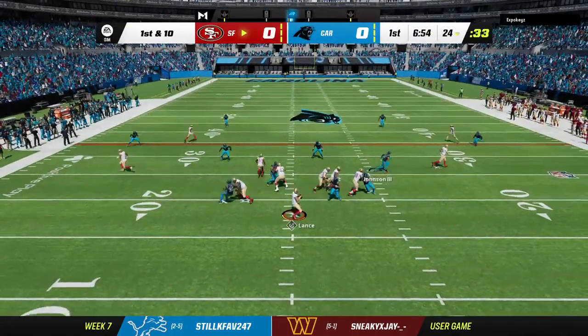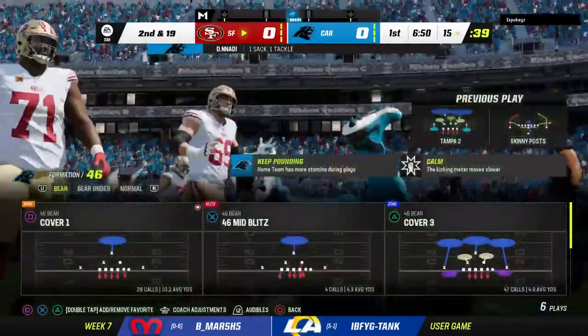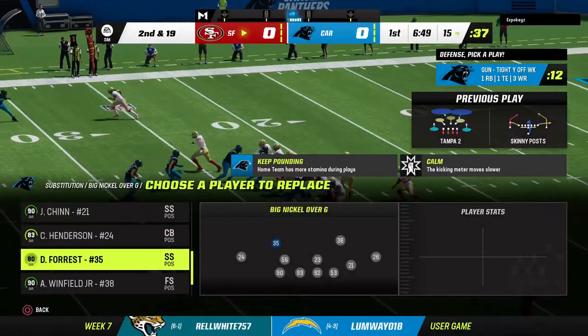Lance going to put it up right away. The Panther rush too strong. They get there and take him down. Like a freight train there, Derek Nnadi with a sack.